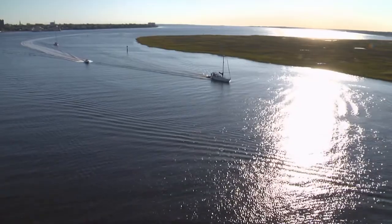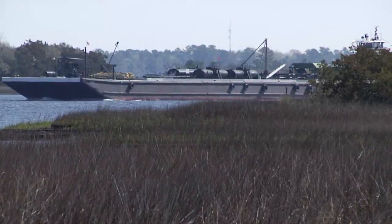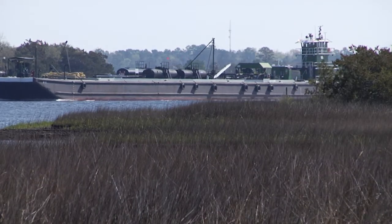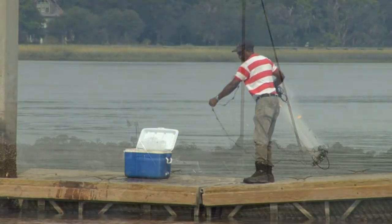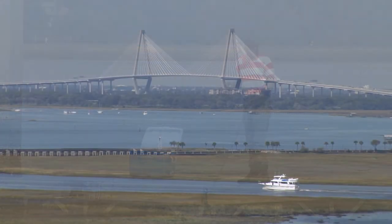The Atlantic Intracoastal Waterway, completed in 1940 as a way to get commerce up and down the East Coast economically and safely, is much more than that.